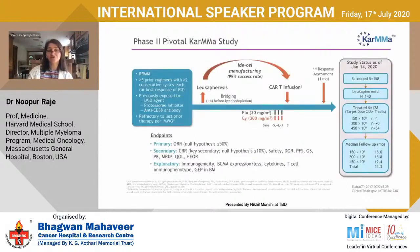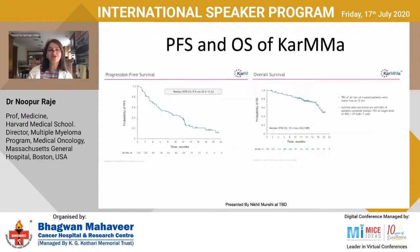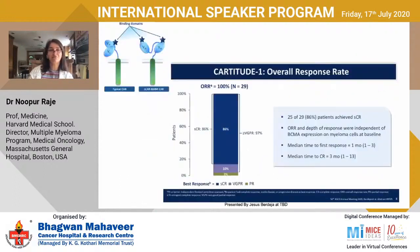The phase 2 study was presented at this year's ASCO in 128 patients. And the nice thing about this study was this was a global study, so it was not restricted to the phase 1 trial alone. Again, very high response rates, close to 80% plus, translating into a progression-free survival and an overall survival benefit, very similar to what we saw in our phase 1 clinical trial. If you look at patients who achieve a complete response, though, those patients at the target dose had a median progression-free survival of 20 months in this patient population.